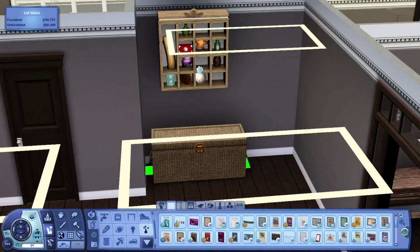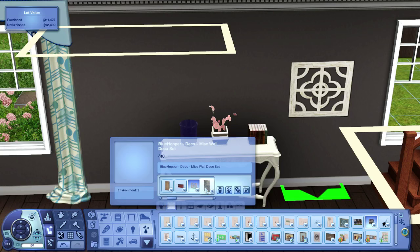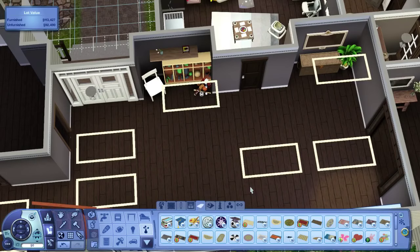And then this is just a little trunk with a mirror above it, and then a little side table with, I think, a picture. I'm just trying to fill the space. Like I said, I had the hardest time trying to fill it, so I eventually made it work.